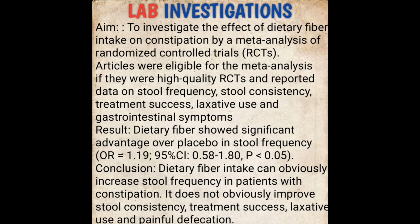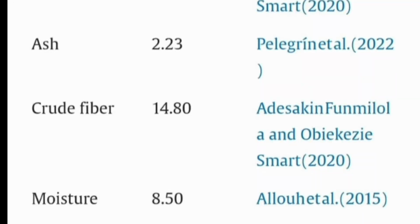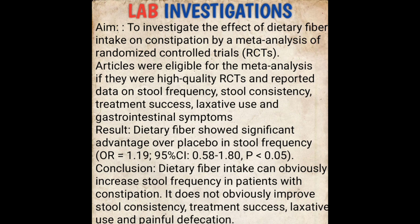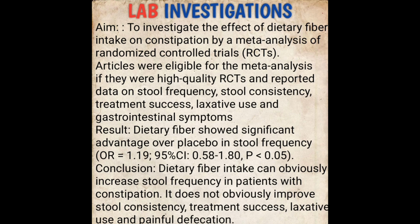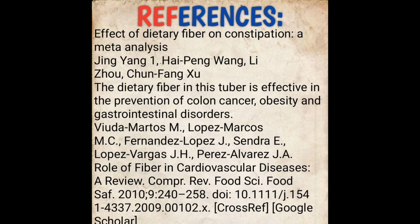So that is, in a nutshell, talking about dietary fiber, of which tiger nuts has a large quantum. But majority of the time, people just want to throw away the fiber itself, whereas it is that fiber that should help in digestion, allowing the food to be well digested and also saving the person from colon cancer. These are some of the references. You can look at it. Effect of dietary fiber on constipation, a meta-analysis, and also the dietary fiber in this tuber is effective in the prevention of colon cancer, obesity, and gastrointestinal disorder. So, role of fiber in cardiovascular diseases.